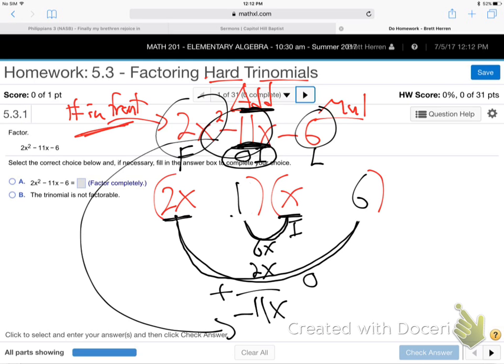So now I switch them. I try again. What do the two inner ones make? 1x. Thank you. What do the two outer ones make? 2x and 6x. 12x. Now, can they make negative 11? Yeah. There it is. Sign in the middle, sign on the bigger. 12 is bigger than the 1. Plus 1 minus 12 makes minus 11.